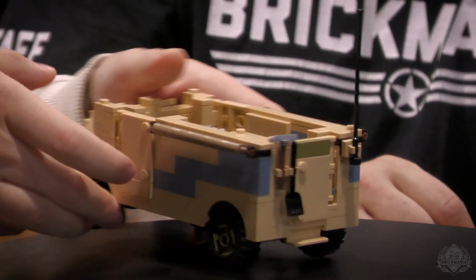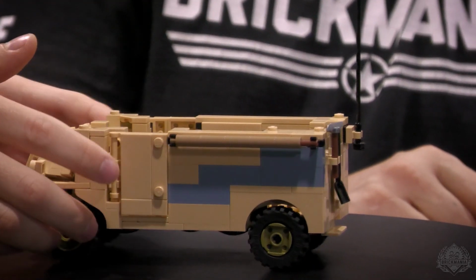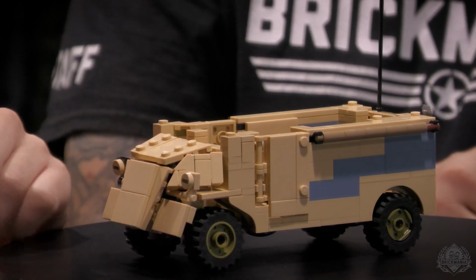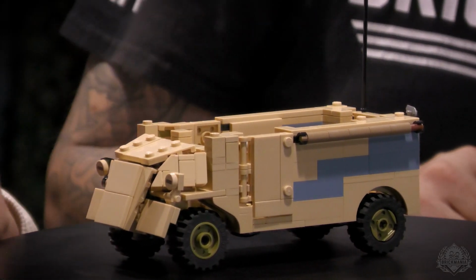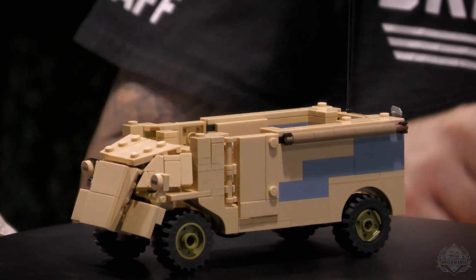Yeah, so this felt actually like a lot. If you have ever built the modular buildings from Lego, they have so much interior detail. So that was kind of what it felt like making this, just filling out the whole space. It really is British. The steering wheel's on the wrong side. Yeah, steering wheel on the right side. You have room to actually fit a guy in there.